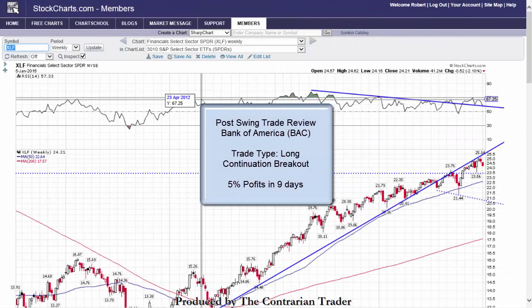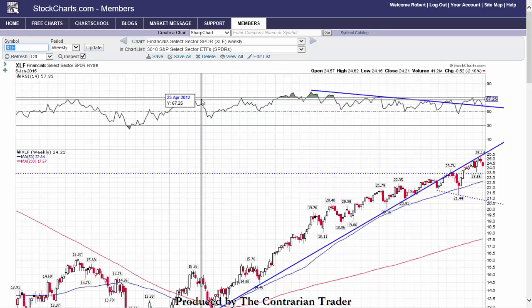Okay, folks, welcome to our post-swing trade review of Bank of America. We opened up this position on December the 17th. We closed it out on December the 31st for 5% profit or 87 cents per share. So a nice little gain for a couple of days worth of work.